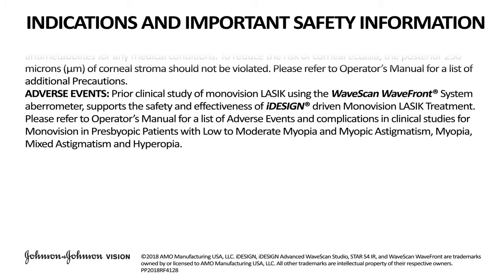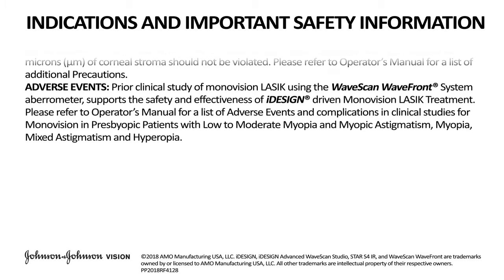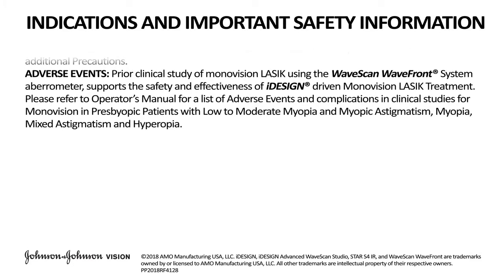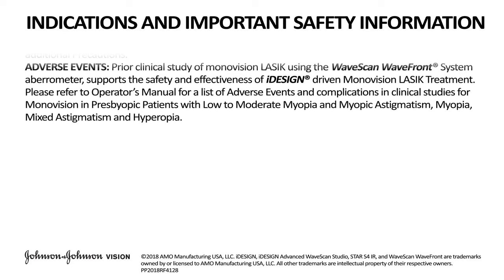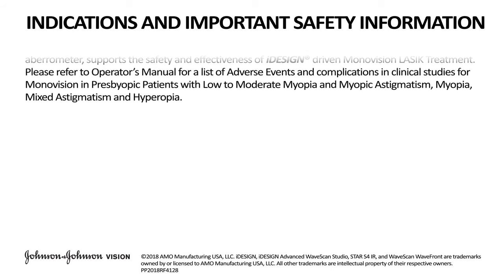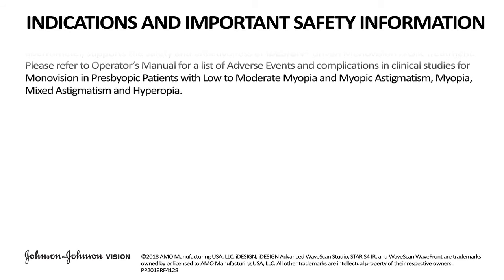Adverse events. Prior clinical study of monovision LASIK using the Wavescan Wavefront System Aberrometer supports the safety and effectiveness of iDesign-driven monovision LASIK treatment. Please refer to Operator's Manual for a list of adverse events and complications in clinical studies for monovision and presbyopic patients with low to moderate myopia and myopic astigmatism, myopia, mixed astigmatism, and hyperopia.